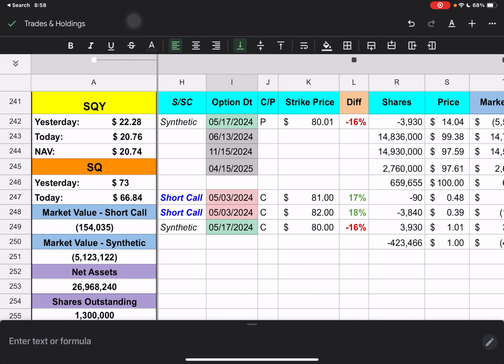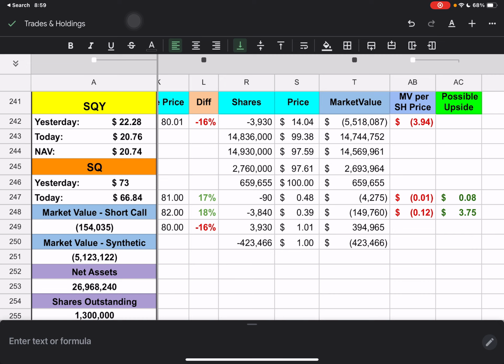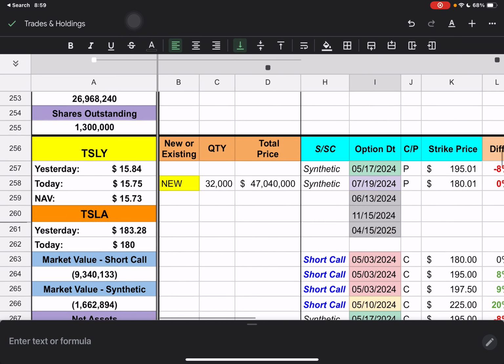Block here, no trades. We have two short calls, 81 and 82 strike price, that expire tomorrow. This one tanked yesterday on some news, but I believe it reports today, or has earnings, and I didn't talk about that today. I think Coinbase, Apple, and Block have earnings today. I believe that's what I said on my earnings video. But anyway, we're underneath those short calls 17-18%, but we're under our synthetic by 16%, so that's bringing the stock price down $4. Then we have the possibility of $3.50 or so in upside for those short calls.